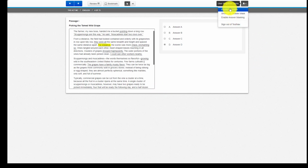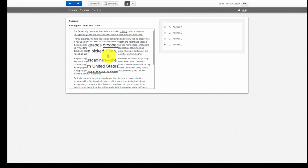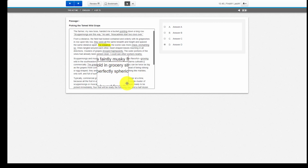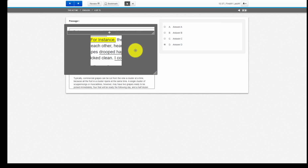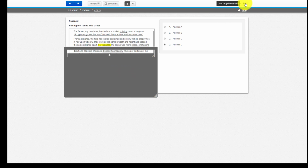Right here, there's an enable magnifier. If a student needs to look at the words in bigger letters, I don't think you can expand this. It looks like that's all you get. You can just move it around. That's it. There is show line reader mask. This right here that they can use, right? Let me go ahead and check this one off. And then they can enable answer masking like that. See, like this. So things like that.